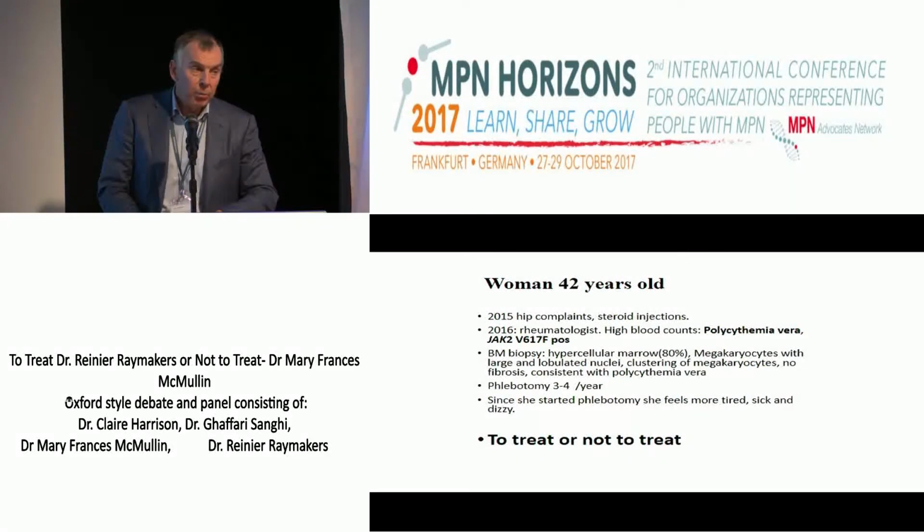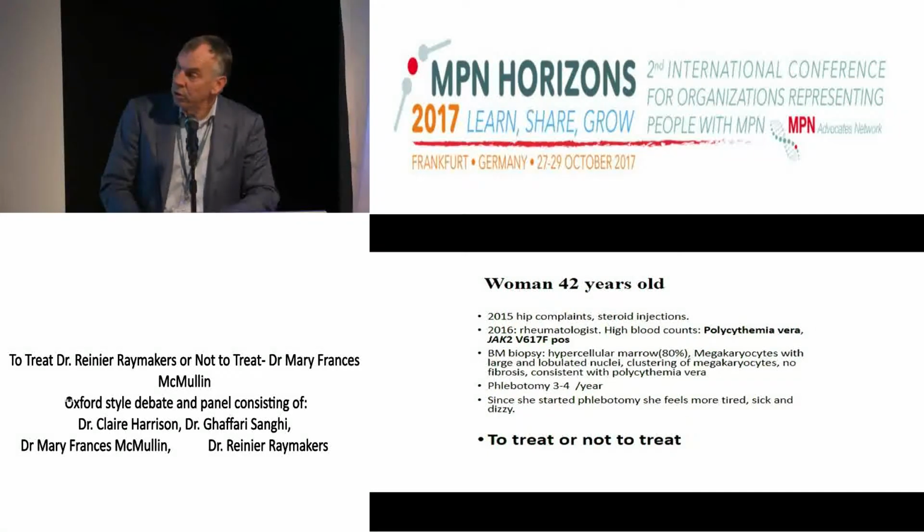Her bone marrow biopsy fitted with that. What we learned this morning is that megakaryocytes is the cell line that's abnormal in the bone marrow, the most abnormal. And that's what you see here, megakaryocytes which look abnormal for the pathologist.